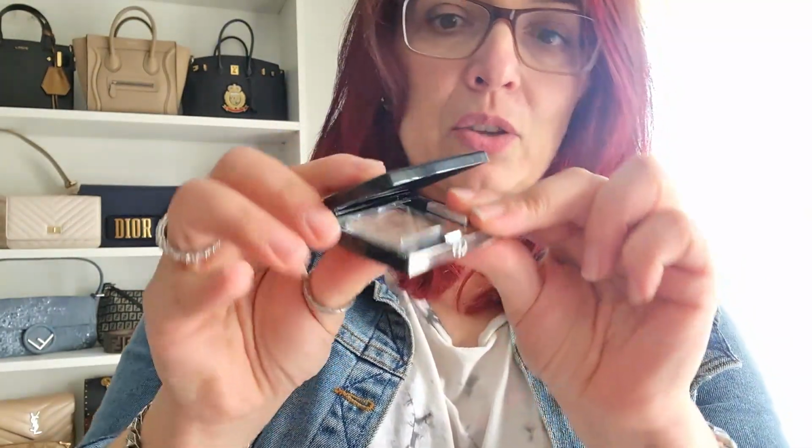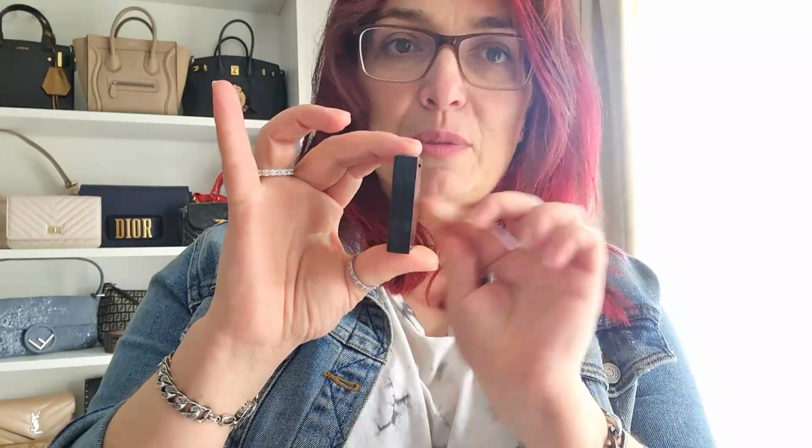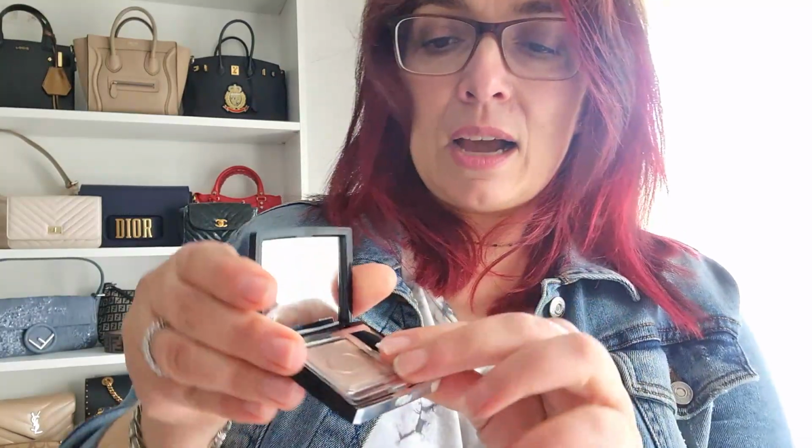So the packaging is adorable. You've got this beautiful mirror here. So as you can see, it's nice and slim. You put it in your bag or whatever, it's not going to take up any room. And it comes with its own little brush, a little sponge applicator. A lot of people throw those out. I don't. I actually use them because these apply more pigment than a brush sometimes.